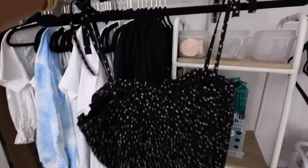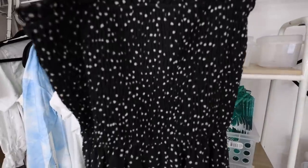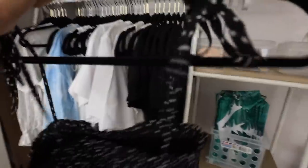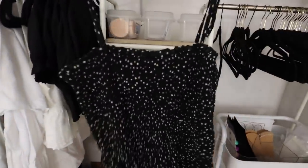So this is stuff that's dropping tomorrow. You guys, this is the cutest black romper. I'm just showing you because I'm so excited. I can't wait. So here's what it looks like. It's just black polka dots, and it's double lined. It's very comfortable. It has a smocked center, and it's a really cute flowy romper, and I'm obsessed with it. The straps are adjustable and they tie at the top. It's so, so cute. Definitely one of my favorite things.